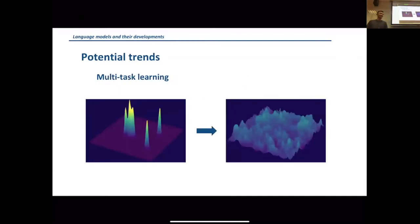Another potential trend is multitask learning. In the beginning, the researchers were doing tasks separately. Some people were doing sentiment analysis, and someone works on text classification, text generation, or some other tasks. At every task, you are improving the height of one peak from the left figure. You can see that you are raising the height of one peak in a specific domain. And actually, recently, more and more people are doing multitask learning, proving their algorithms' effectiveness on multiple tasks, for example, QA, reading comprehension, or other tasks.